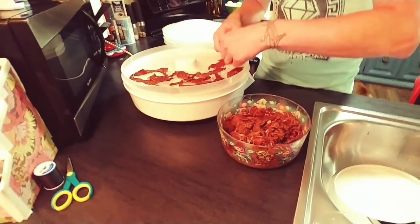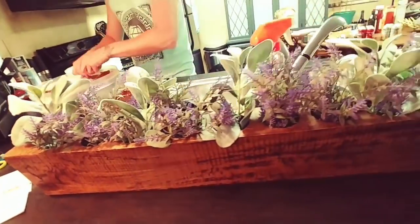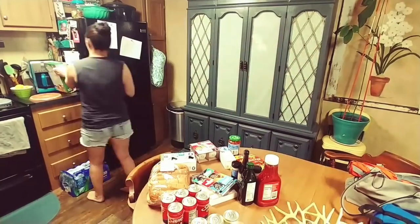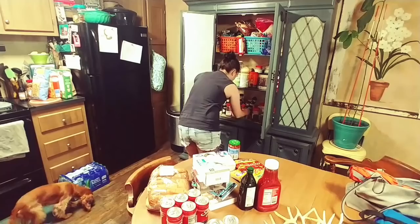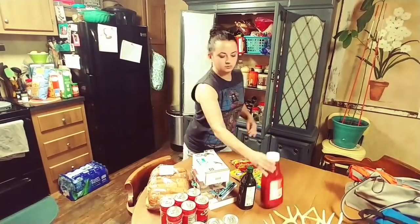I also wanted to point out the lamb's ear and lavender I finally got for my sugar mold on the counter. That thing has been empty for so long, and now it looks so pretty, and I love it. So I just need to get all this put away and the kitchen cleaned up a little bit so we can start making our snack mix. And we're also going to make some beef jerky. And later in the evening, everyone gets to make their own pizza.